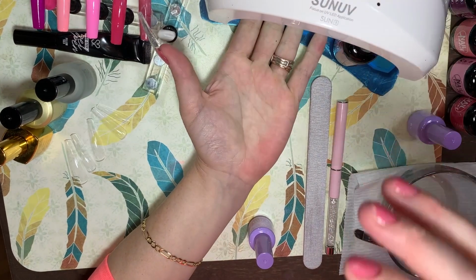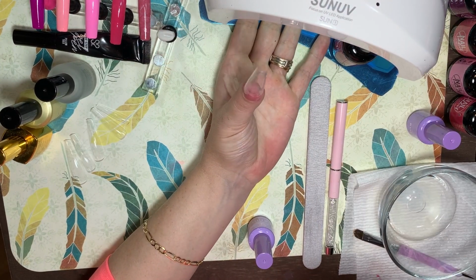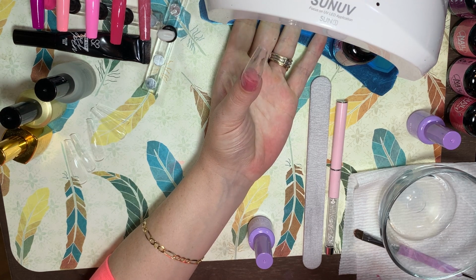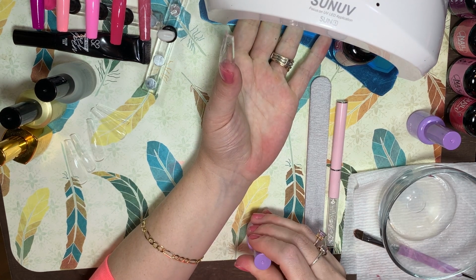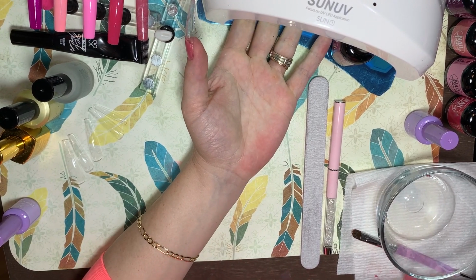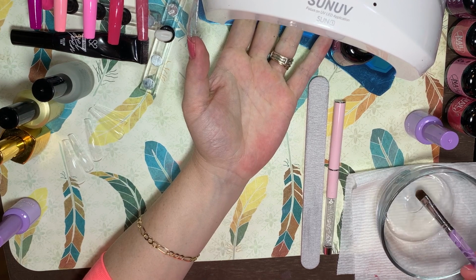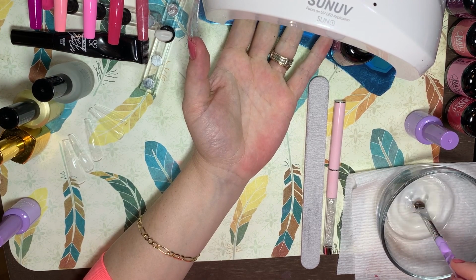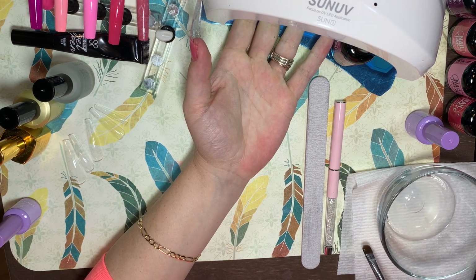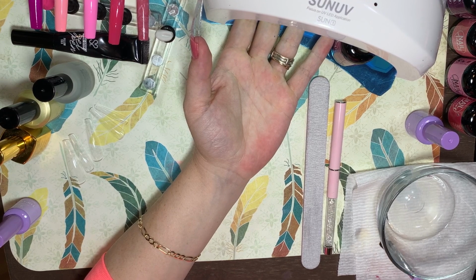So I cured that. And then I'm not going to talk you through me doing the other hand, but I am gonna let you watch me work, and I'm gonna give you guys some music to listen to while I'm doing that. And then I will come back and talk to you about the style that I chose for this week's look. It was inspired by my philodendron pink princess. So I'll catch you guys back in a few seconds.